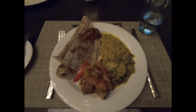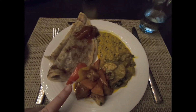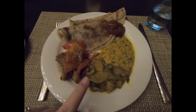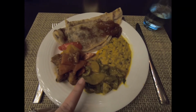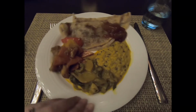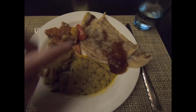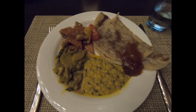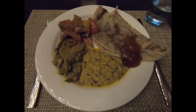Okay, so for my entree plate, I got some lemony chicken with some peppers. This was the vegan option today, that's snake gourds. So it's just summer squash curry, potato curry. I got some dal. And then, of course, my favorite, the paratha with the mango chutney. I got two. I should have only gotten one. Eyes bigger than the stomach.